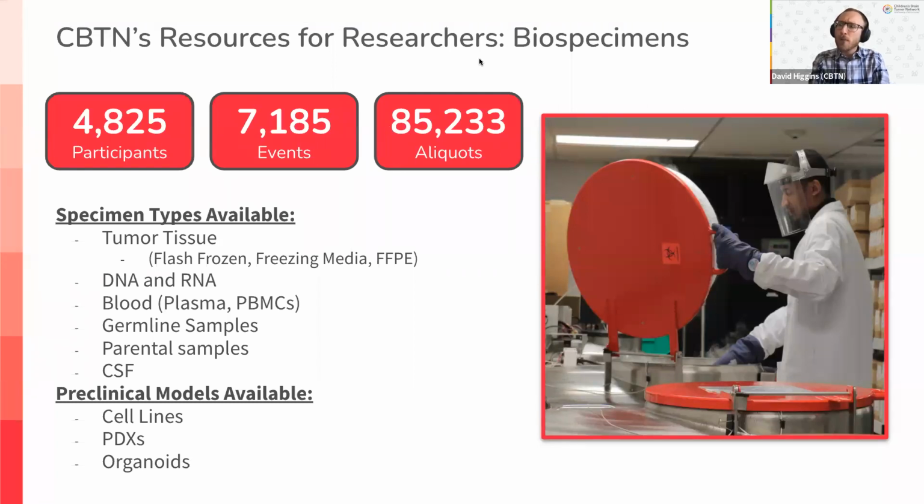One thing that we mentioned earlier was that CBTN has biospecimens. These are samples that are collected from patients or from their parents. We have many different types of biospecimens available. For example, we have tumor tissue, which is available in a couple of different methods of preservation. We have flash frozen tumor tissue, but we also have formalin fixed paraffin embedded, FFPE, tissue as well. We also have isolated DNA and RNA that's available upon request. We have blood samples, as well as germline samples, typically saliva from patients. We also consent and collect samples from parents if they're willing to contribute, in order to look at heritability or track de novo mutations within a particular family. So we collect samples from them as well as cerebrospinal fluid.